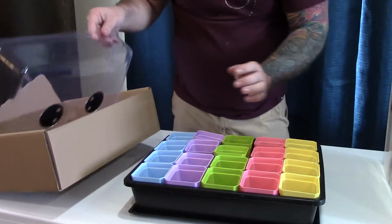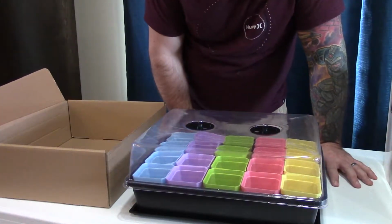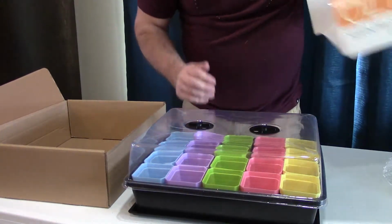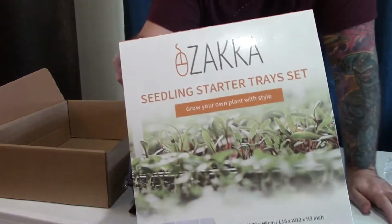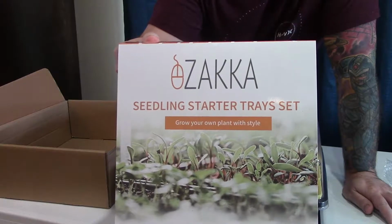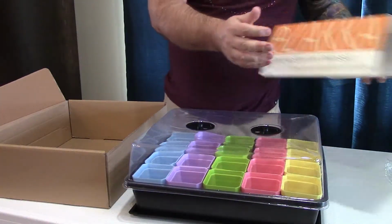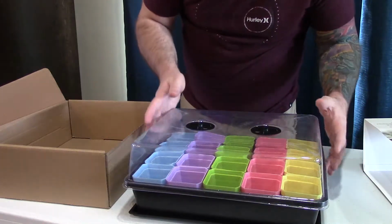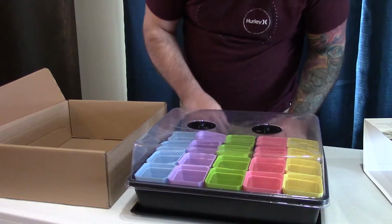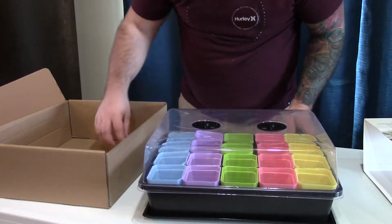Alright, so that's this kit ready to rock. And again, that is the Zakka Seedling Starter Tray Set. Alright. If I remember, I'll try to put the links to these down below, but if I don't remember, please don't blame me too much.